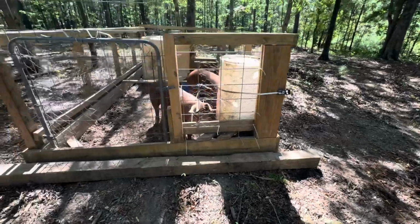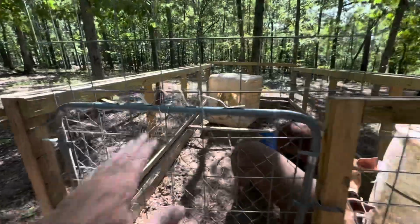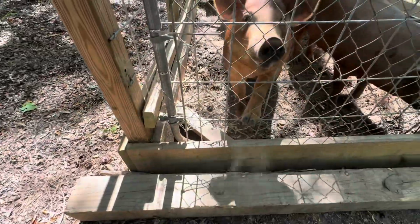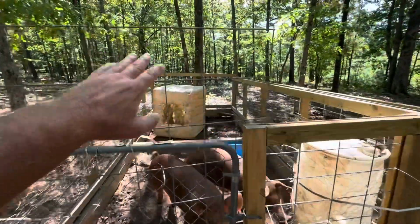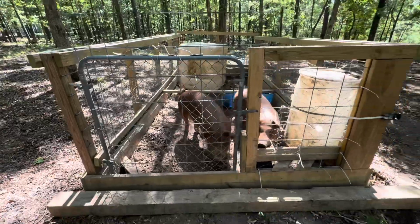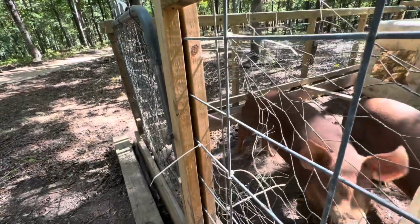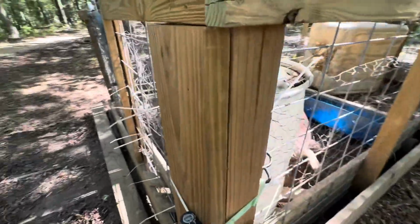It's not all the way empty, but I've got a gate on it. This right here is just a regular cyclone fence gate, and what they were doing was trying to push in on it. They're always pushing on stuff, scratching on stuff. So I ended up putting this cattle panel right here, and I just metal zip tied it to it, and that seems to be working pretty good. See how I've got this cattle panel sandwiched in between two 2x4s, and it's pretty stout.